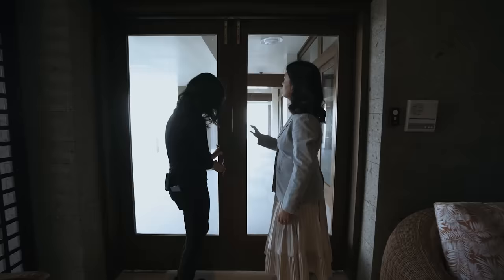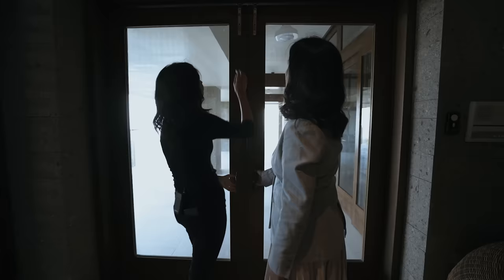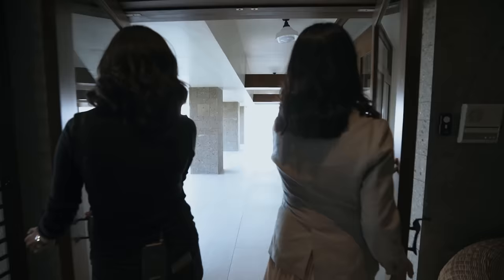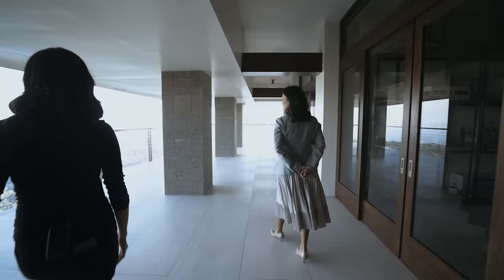Other way. Push. I think it's locked. Oh, wait. No, it's not locked. Just push. Nope. Pull. Oh, it's pull. Okay. I'm scared. I don't want to break doors. I know. I love doors, but doors seem to not love me back.